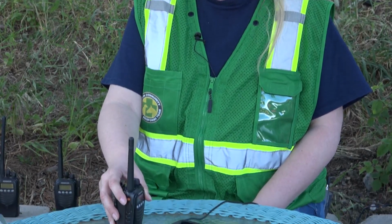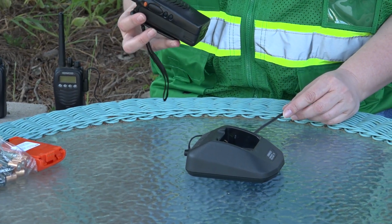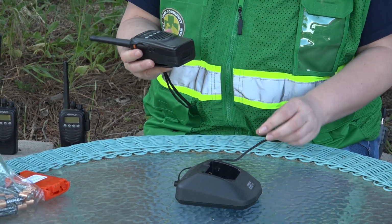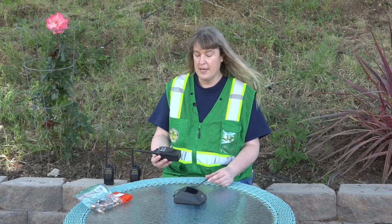Next, we'll be talking about battery life and battery maintenance. It's important to keep your radio charged. With that said, don't overcharge it. It's really important not to leave your radio connected to the charger all the time. It will diminish the battery life significantly. And these tend to charge very, very quickly. So if you're noticing that your battery is not getting up a good charge very easily, it might be time to think about swapping it out, and we can talk with you about that if you notice it.